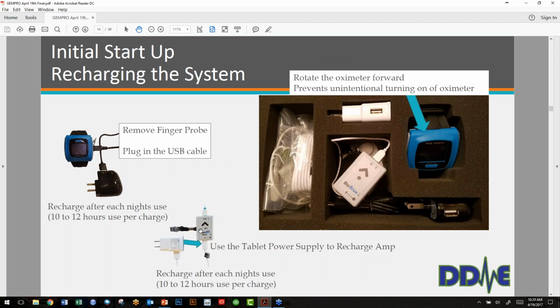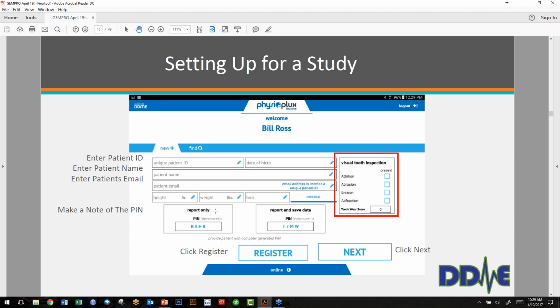Now, the other thing to know about this slide is they are rechargeable. When you get the oximeter and amp back, just recharge them. The tablet has to be plugged in, so you don't have to worry about the battery on the tablet. The tablet has 2 modes, patient mode and dentist mode. This is what dentist mode looks like, and you fill out forms.